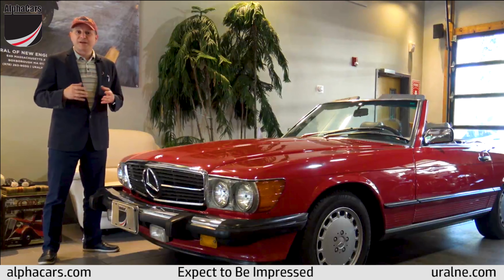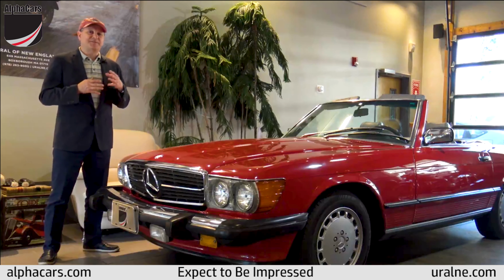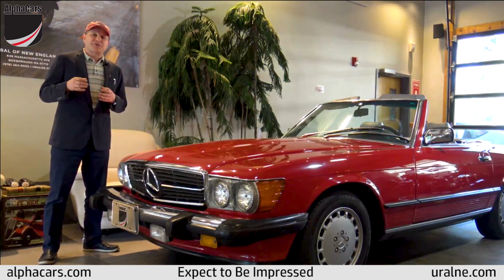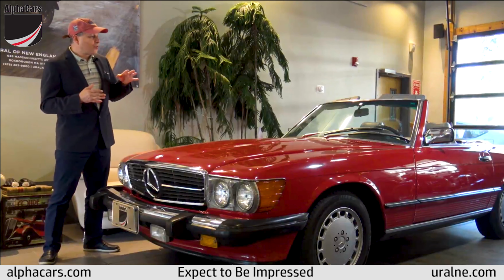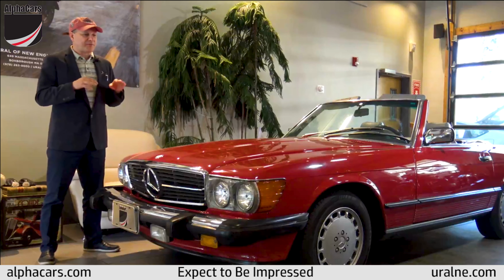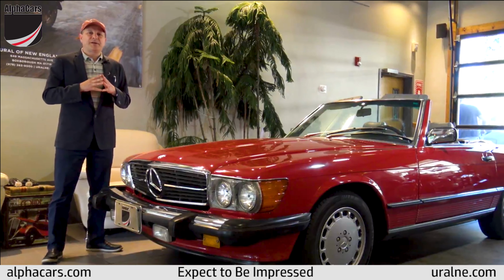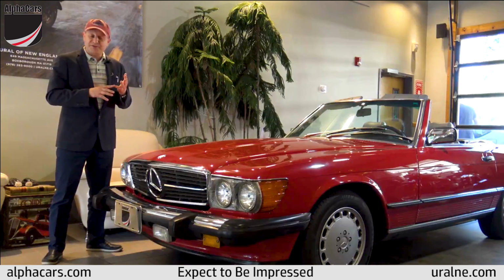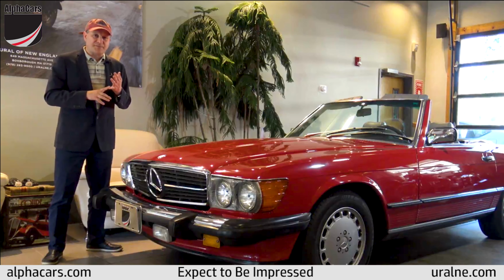But over the course of ownership, this paint took some chips. It's been worked on by detailing shops. It's been waxed, it's been polished, it's been scratched, and then the scratches were attempted to be repaired. So when you look at this car from close up, you're gonna see all your typical paint issues: scratches, scuffs, swirls, paint chips.